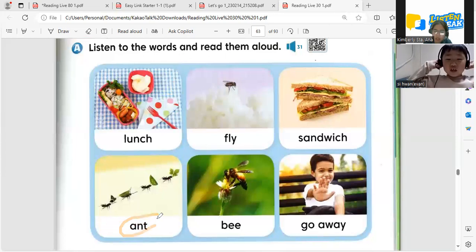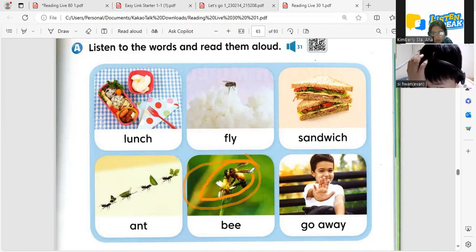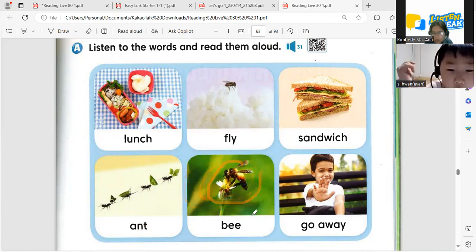Okay, how about here? Ant, bee, go away. How many ants are there? Four. There are four ants. Are they big or small? Small, very small or tiny. How about this one? How many bees can you see here? One. There is one bee.